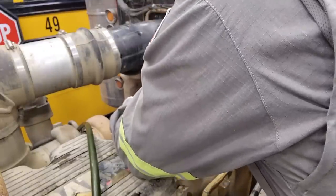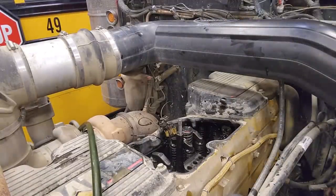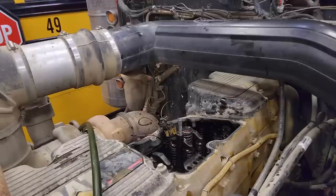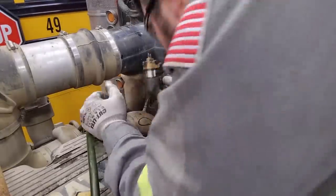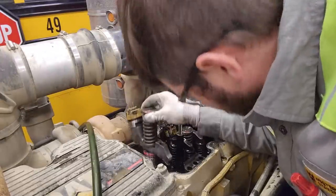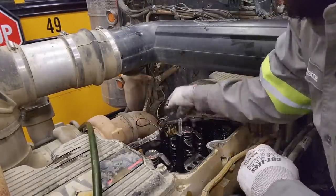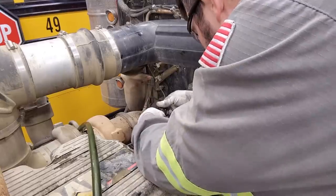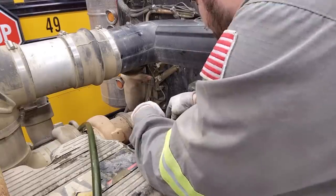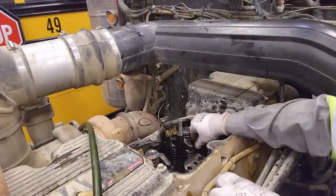Now, do not reuse injector hold down bolts when building engines. Cat recommends you always replace them. But since this is for testing purposes, I'm going to reuse them just because we're gonna run it, and whether it needs injectors replaced or it ends up being something wrong with the engine itself, those injector hold down bolts are gonna have to get pulled again. So there's really no point in charging a customer for new bolts when you're really just gonna start it up, do a quick test, and then most likely gonna have to pull them back out.